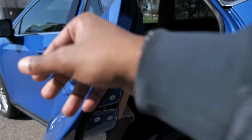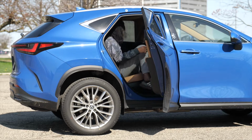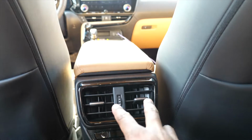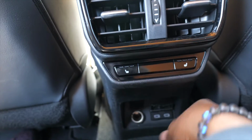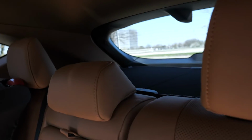Me sitting behind myself, I got no issues. Ample amount of room, didn't hit my head. Got a couple inches of space behind the front seat. Besides a couple vents, we also have heated seats, and these seats in the rear are power and folding. Got USB-Cs down here as well as a DC outlet. Cup holders in the middle seat. Nice supple leather. These seats have a nice design to them. Soft leather in the back seat, and we do have our privacy shade, something you don't see very often in the rear. Lock and unlock.